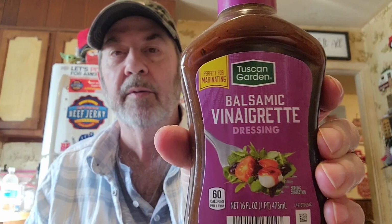We got this one from Aldi, Tuscan Garden balsamic vinaigrette, and then I've got where all my storage is for the non-perishable stuff. I've got a Kraft creamy Italian. I think it's an Aldi Italian. I got 2 or 3 more that'll be good to try. Okay.